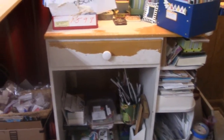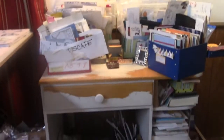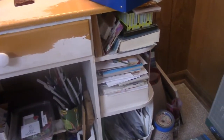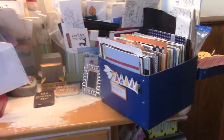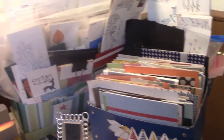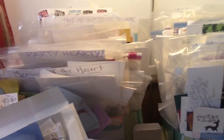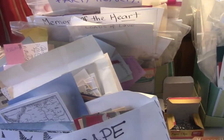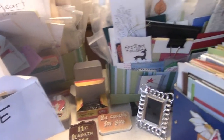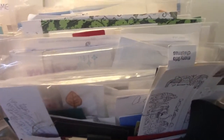Now, this poor little desk I have had since I was a teenager. I am not kidding. And you can tell by the paint peeling off. It has shelves on the side that I use for patterned paper, die cuts, different things like that. And then there's my box of feminine cards, female cards. But back behind here, that's just a little tiny tin box with some ideas, again, landscape and so forth. But these boxes hold, and it totally needs to be redone, and I realize that.